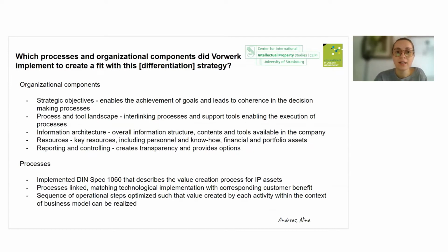Thank you very much, Sinara. Now we are moving on to the next question, which is which processes and organizational components did Vorwerk implement to create the fit with this strategy? So starting off again with the core elements which had to be implemented, which are on one side strategic objectives, which enable Vorwerk to achieve specific goals they have and lead to coherence in the decision-making process, as well as process landscape and tool landscape.